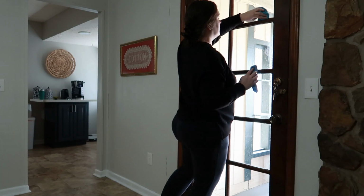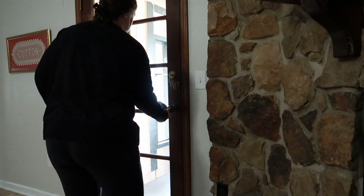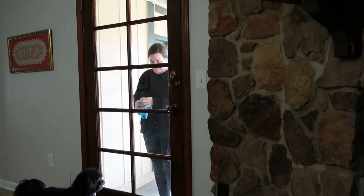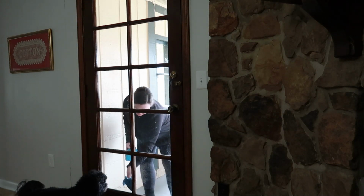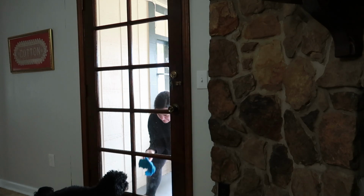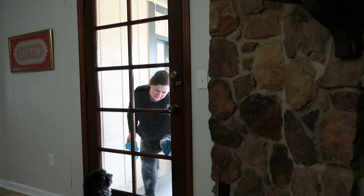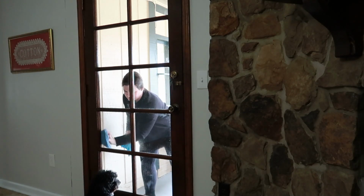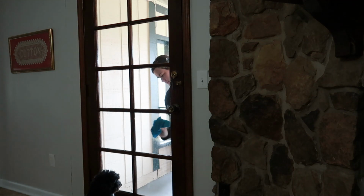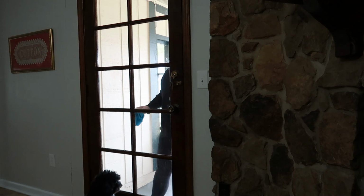And it wasn't too cold this particular day, so I went ahead and did the outside of the door as well. It has definitely been a while since I have done a full-blown weekly reset, but I am just trying to do as much as I can and try to get back in a groove. And sometimes that means all I can do is a few things, and that is okay.